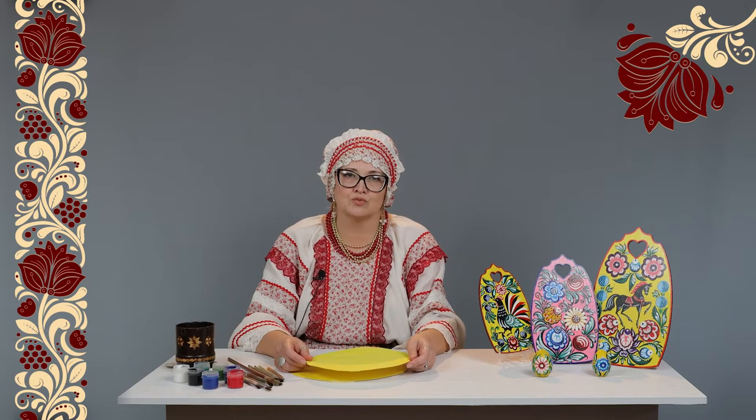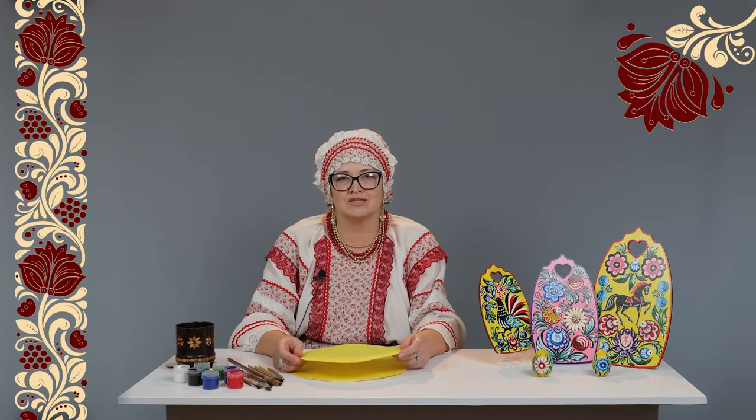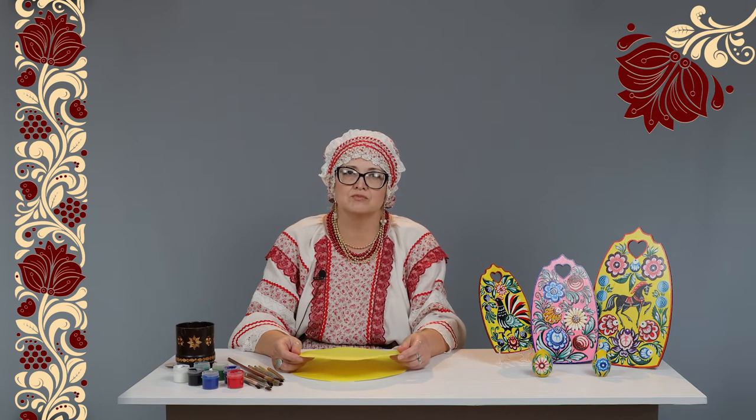Good day, dear friends. My name is Angelika Malakhova. I am an arts and crafts teacher, and today I will explain to you how to make some elements of Gorodets style painting. Each painting style has its unique features and characteristics, and so does Gorodets style painting. Gorodets style painting is the brightest painting.